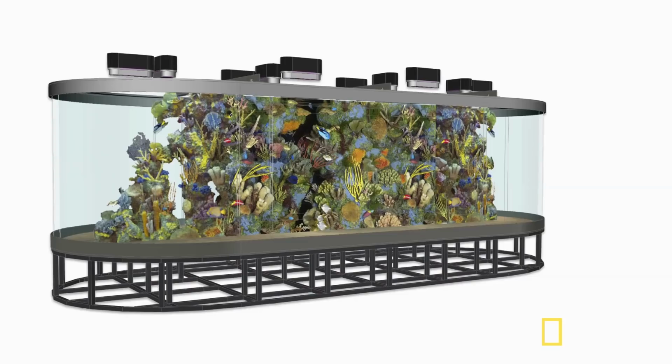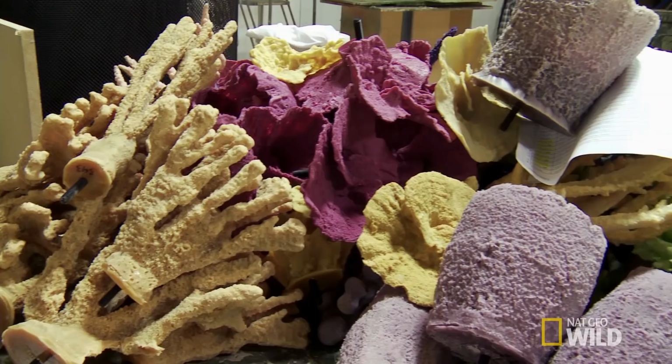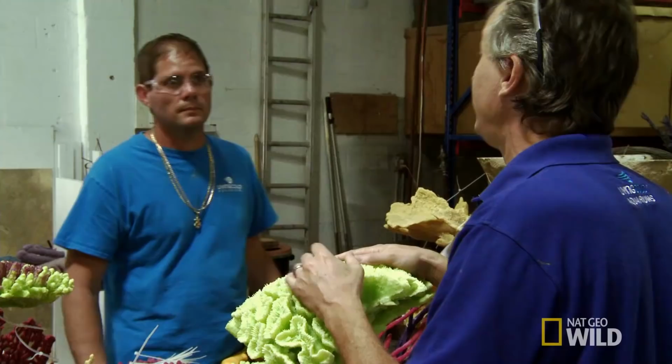I had the genius idea of building 3 reefs instead of 1. That way the fish can swim between them. But that means 3 times the plastic mesh, 3 times the epoxy, and 3 times the coral. If Fabio doesn't like what we're doing, we're gonna be rebuilding this reef. It's gonna be a disaster.